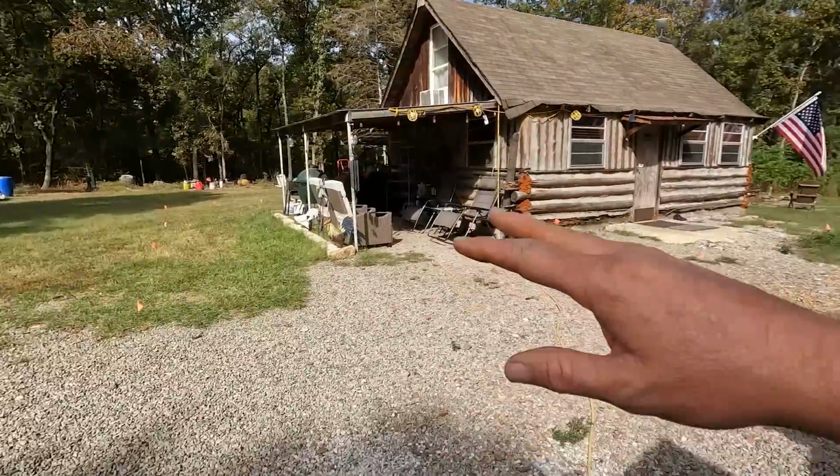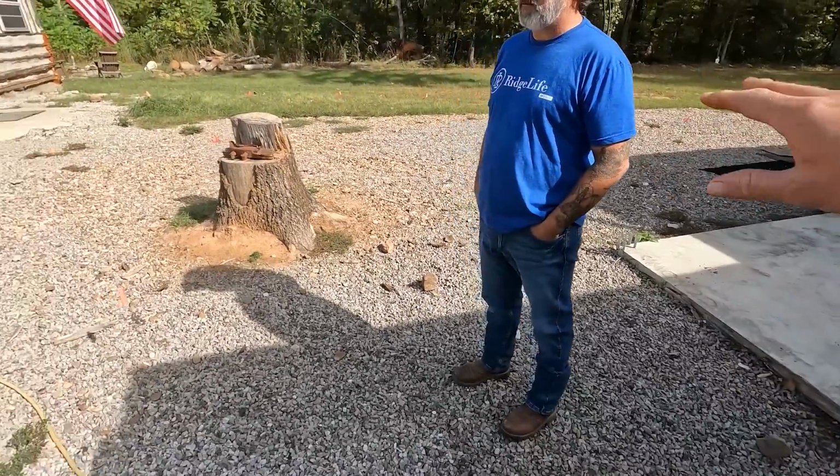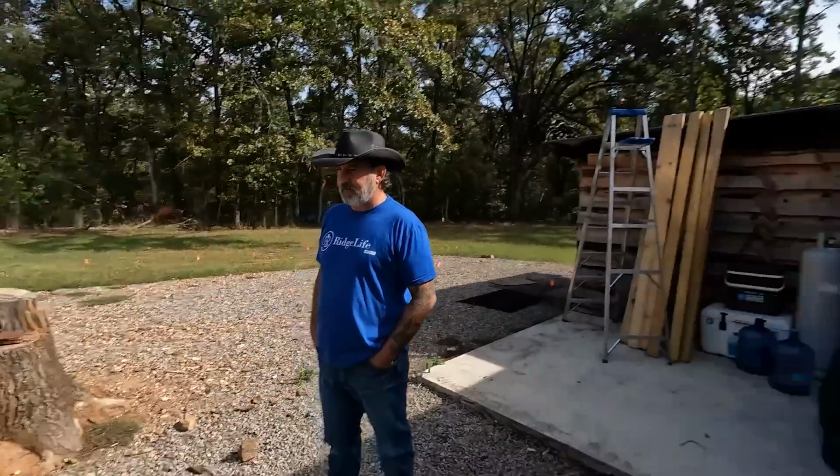All right, guys, what we're gonna do is we're gonna start off on the outside here, and we're gonna talk about the expansion that's coming. And I laid out some flags, as you can see all over here, to be able to give you a little bit better visual of what's up in the brain here, because I am no artist and can't draw it out.